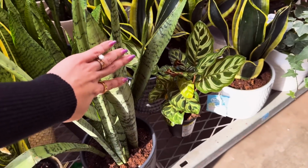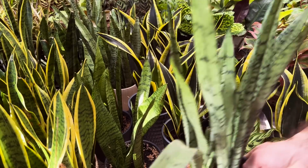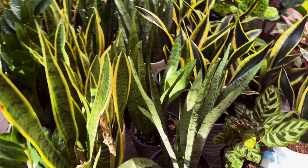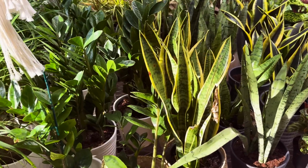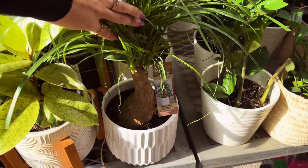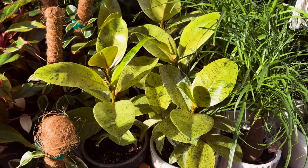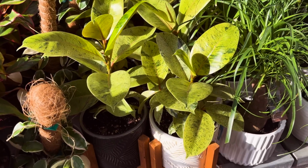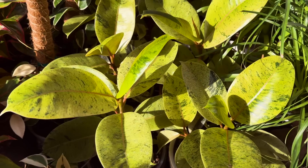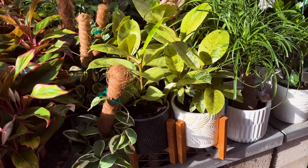Okay, so we have some different Sansevieria trifasciata varieties. $19.98. I think these might all be $20. These are like all the same price. We've got some ZZ plants here. Ponytail palms. Oh, look at these little Ficus elastica Shaverianas. These are big. These are the biggest ones I've ever seen in person.